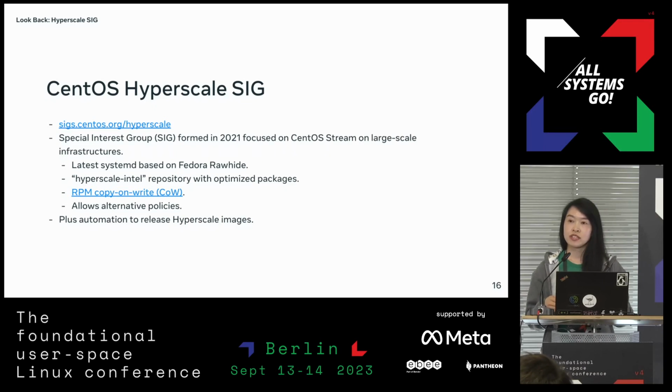So I mentioned that we stick pretty closely to systemd upstream. We base most of the packaging on Fedora Rawhide, and actually all the RPMs that we build for our fleet related to systemd are available through the Hyperscale SIG. We also have the Hyperscale Intel repository, which has optimized packages that hyperscalers might enjoy. And we also use it as an opportunity to experiment with ecosystem changes such as RPM copy on write. And if there are any alternative policy changes, we also try those out in the Hyperscale SIG.